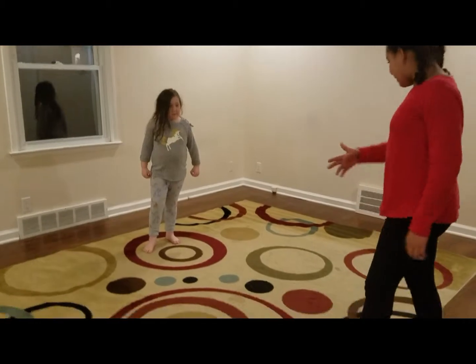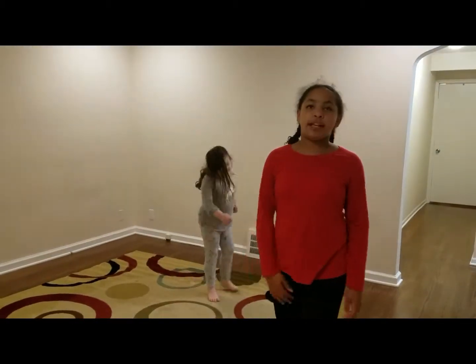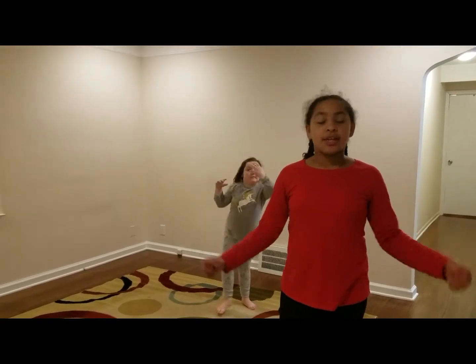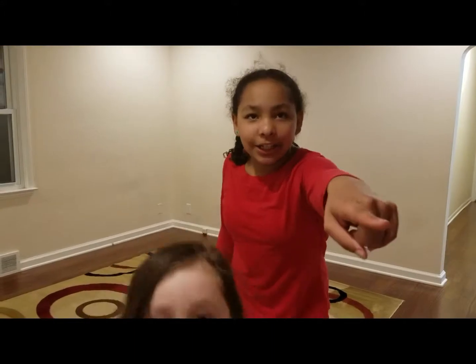Travel on this spotted rug. And as you can tell, there's no furniture. It's because we're getting our ceiling redone. So, let's get started. Call out a color.